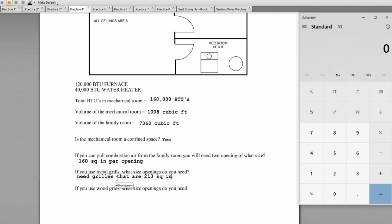Okay, so now I know if I want to use metal grills, I've got to get grills that are at least 213 square inches. So I've got a lot of choices. Standard grill sizes like 20 by 12 is a very standard grill size. That gives me 240. So what I would end up having to do is cut a hole that is 20 by 12 and put a metal grill on it that's 20 by 12 in order to get the 160 square inches of free area.